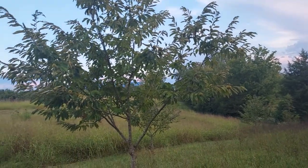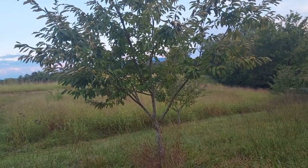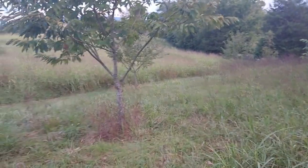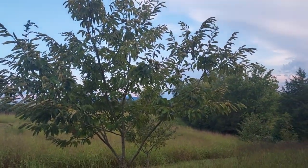So if you need extra money, this is a great cash tree to give you some extra income, maybe to help finance your food plots or expand your food plots, or even do a major habitat improvement program. So these trees can assist you in that if you choose to go that route.